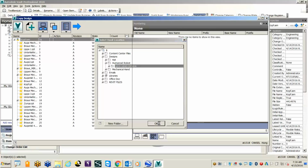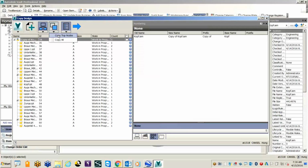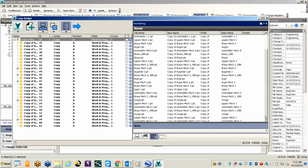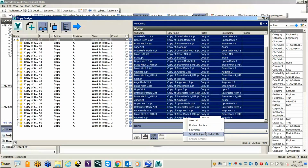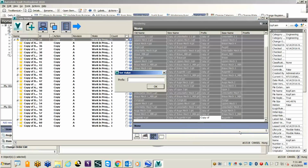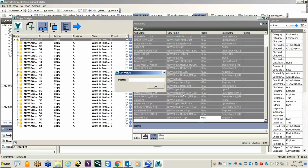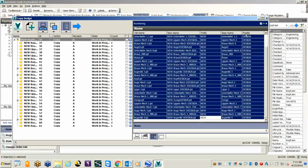In the copy design feature of Vault Explorer, you also have the ability to quickly add a prefix and postfix to all of the related files in the assembly or sub-assembly, or all of the attached documents that are related to a part. So in here, the prefix would change to "new", and on the postfix, Hung will add the word "design" onto the end of every name of the file. So everything is already set up now. All he needs to do is create a copy.